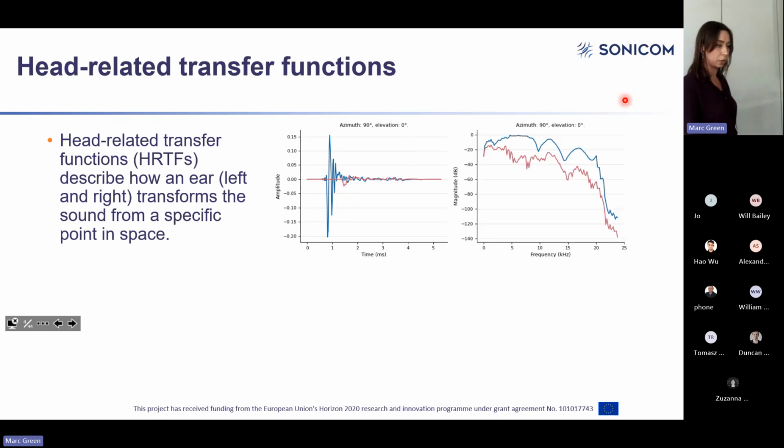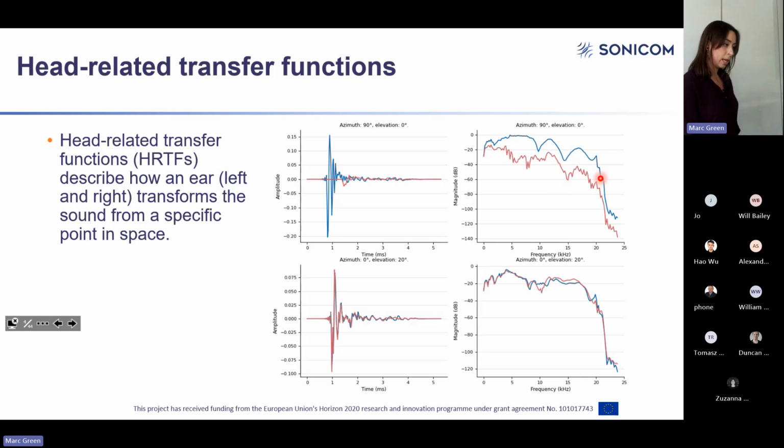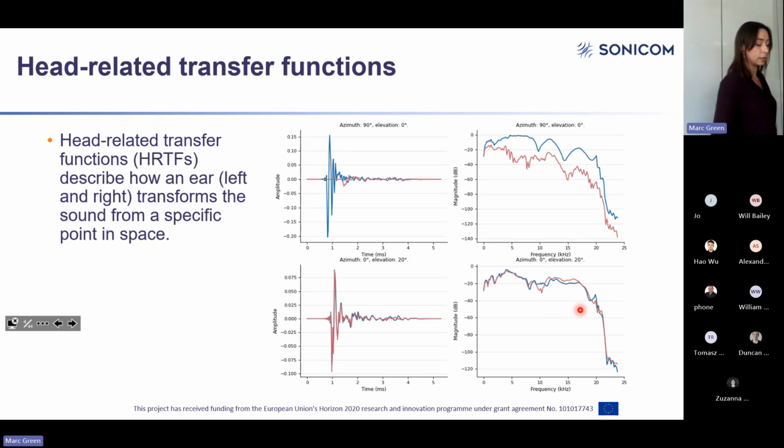We can also look at the spectra of this, and see how the energy in different frequencies changes. If you look at a location directly in front of you, but a little bit elevated, the impulse responses look fairly similar here, but when we look at the spectra, we see differences in the frequency.